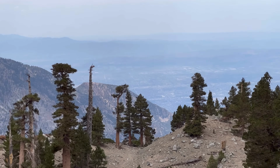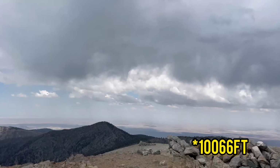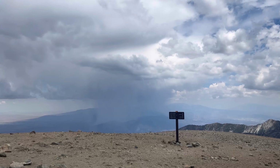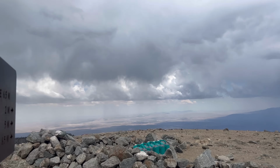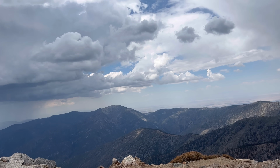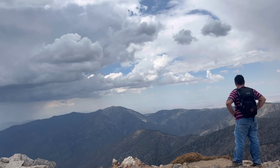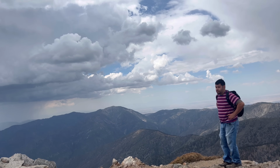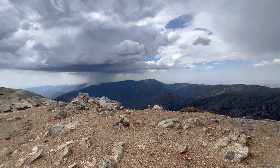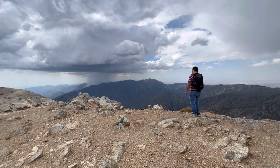At this point, we're probably around 9,000 feet. But now we're at 10,000 something feet. And we have reached the summit. And you can see the clouds beginning to form. And there was actually some rain on the way up here. Not too bad. But we are at Mount Baldy, San Antonio Peak. And this is the summit. So we're just going to take a few moments to admire the landscape.